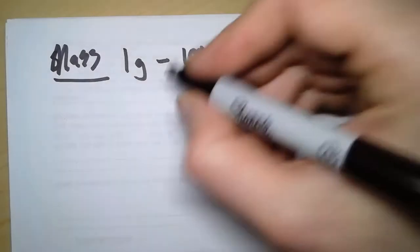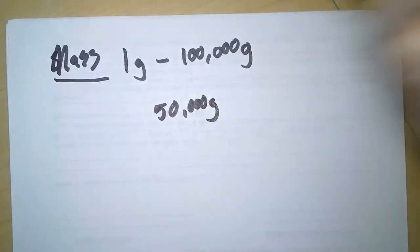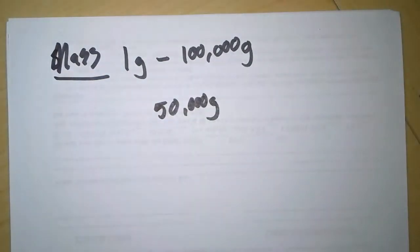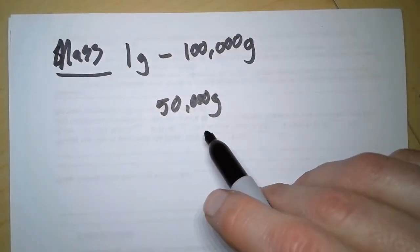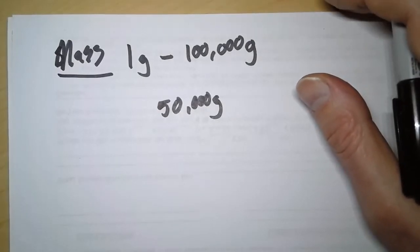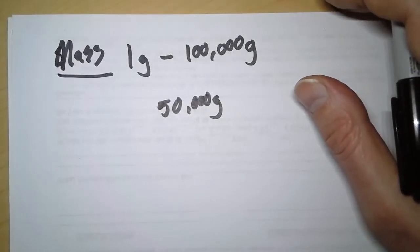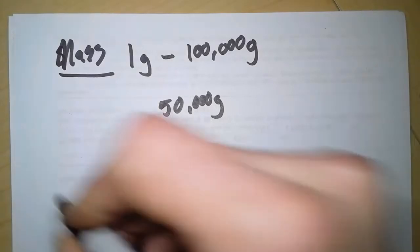So let's say that we go with 50,000 grams as our mass. All right. Now, what are they made up of? Well, they're made up of flesh, but like most fleshy creatures, the majority of what makes them up is water. And there's one very unique characteristic about water. Water has a very notoriously high specific heat. And that's the one advantage that these eels bring to the fight, is their specific heat.